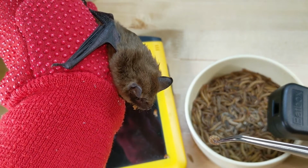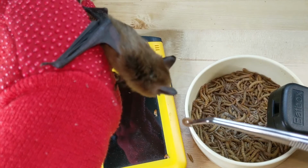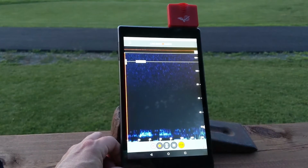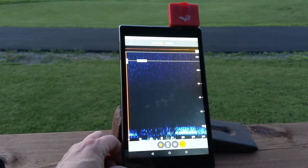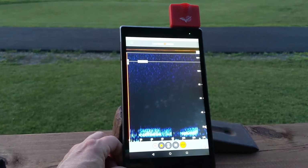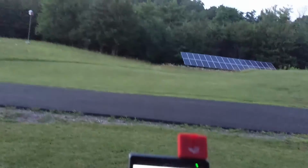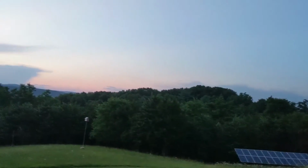And let's see. It's kind of early for, oh, there we go. You can really see sound with a spectrogram like this. So I love using this, and as you can see, it is twilight now. Twilight.